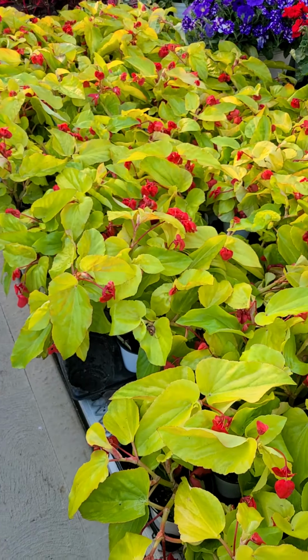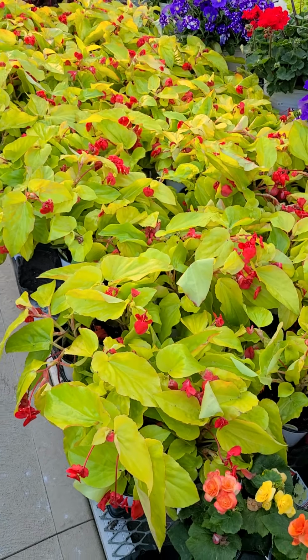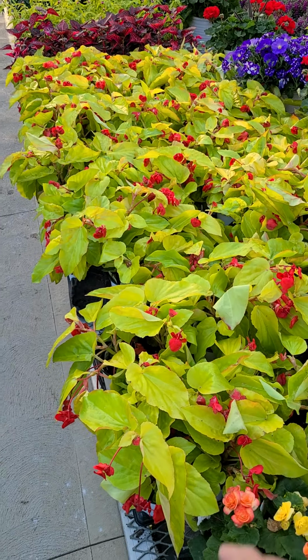I'm very proud of that plant. That was actually developed here, and I think this is probably the 6th year or so that this plant has been on the market, and this is now an internationally sold plant, so we're very proud of it.